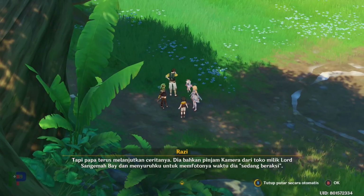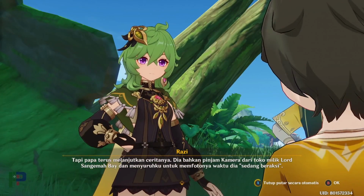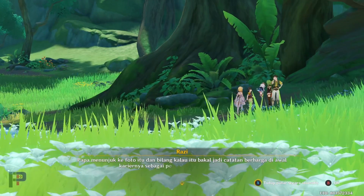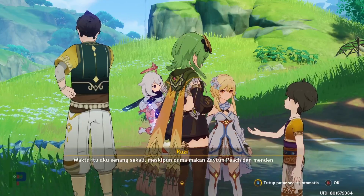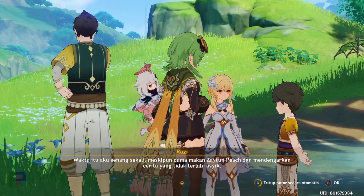One time, he even borrowed a camera from Lord Sangema Bey's shop and got me to take pictures of him in action. Dad showed me the picture and said that it shall become the precious record of Sumeru's best storyteller early in his career. Even though I only had Zaytun peaches to eat and not so great stories to listen to, I was happy.